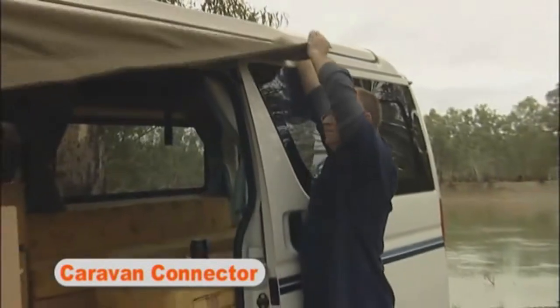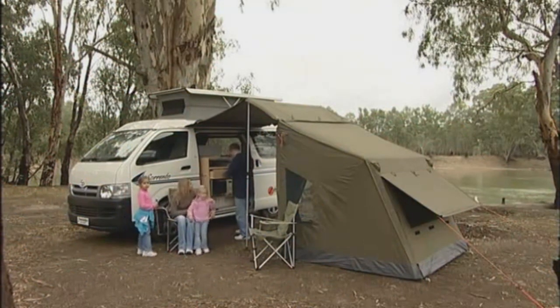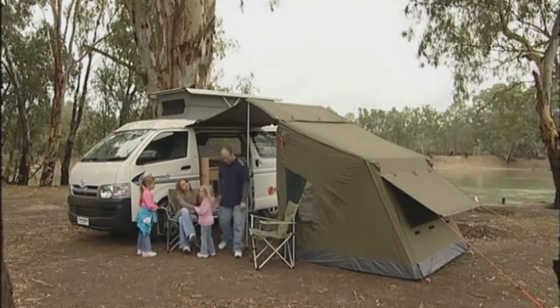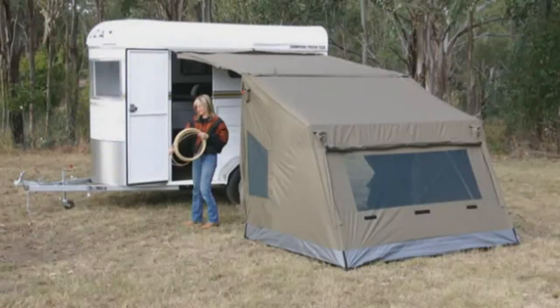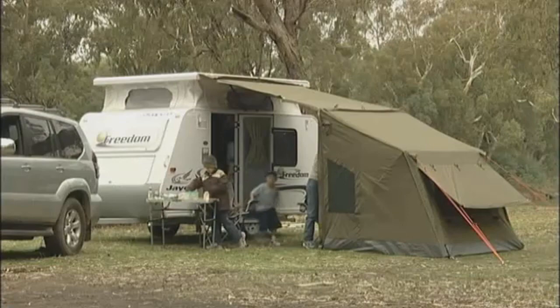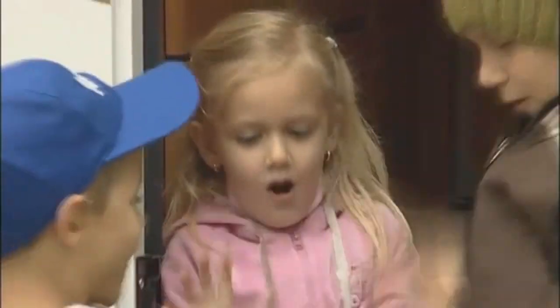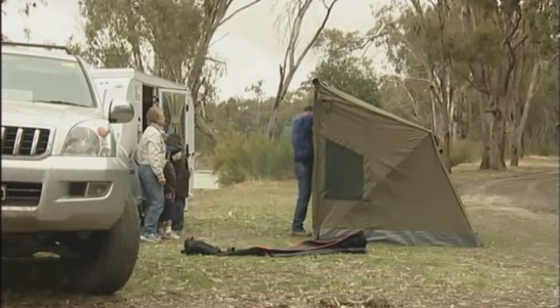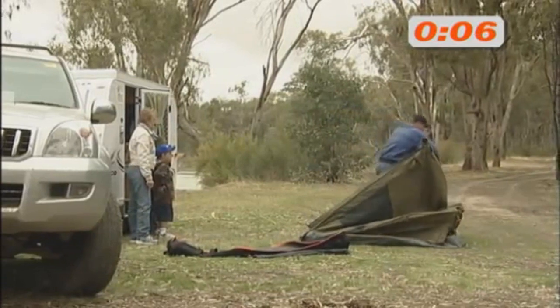The Oztent can also be attached to the side of any camper van by the optional caravan connector. You simply slide it into the sail track and zip it to the front of the awning. In fact, you can attach your Oztent to any fixed surface with a sail track, including horse floats and even caravans. Caravan owners are now realising the value of Oztent as a quick and easy annex to the van. It'll give you an easy, instant extra room for the kids or grandkids, or just for extra storage. Packing up is a cinch.